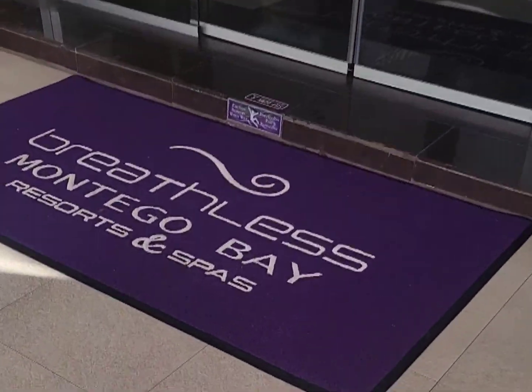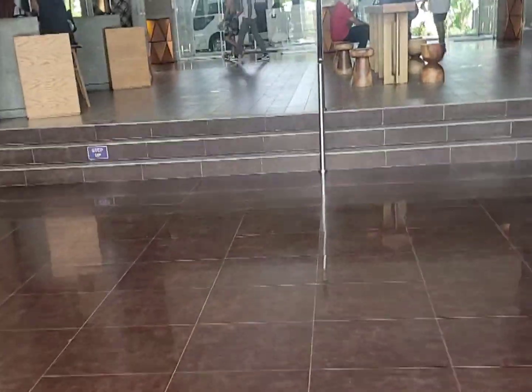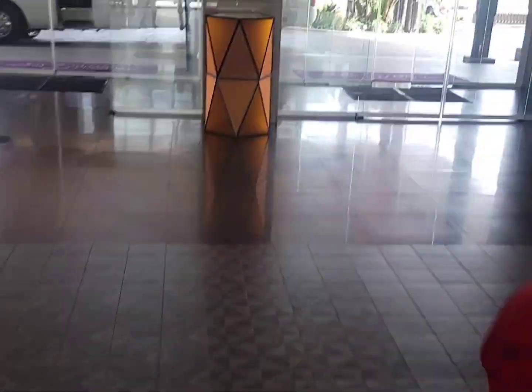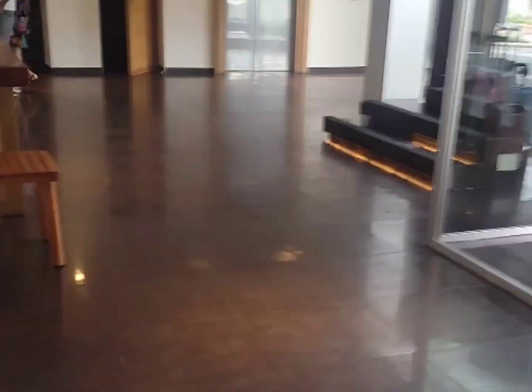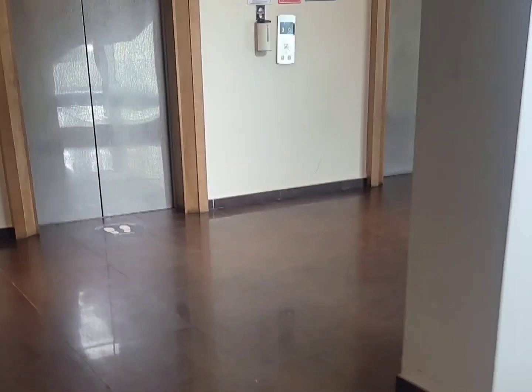As we head back, you're gonna see Breathless Montego Resort. So we're gonna get back into the reception area where they have a bar. That's some cabana type things, a waiting area. They also have a little store. I don't know if on this side there's a little store right here, next to the elevators. I don't think I show it. Oh, this is my favorite thing, that little waterfall glass thing. Why didn't I show the store? I don't know.